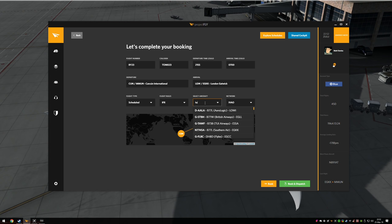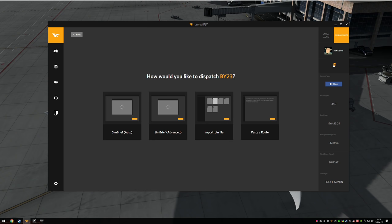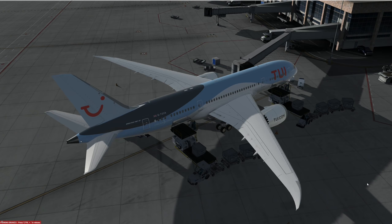We're in G-TUIA, Golf Tango Uniform India Alpha, and you can see it's already parked here at Cancun. We're not going to bother with that, so we'll just go offline. So we will book and dispatch that, and then we can head across to PFPX for now, and have a look at getting a flight plan, some weights, and some fuel as well. That would be pretty useful.